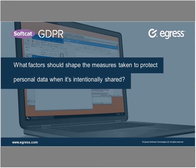So we touched upon there not just accidental sending, but more malicious activity, and clearly security. Whilst GDPR is not about security, security is a big part of the existing legislation. The Seventh Data Protection Principle in the Data Protection Act is about securing data, and GDPR builds upon that.